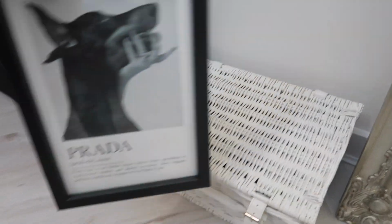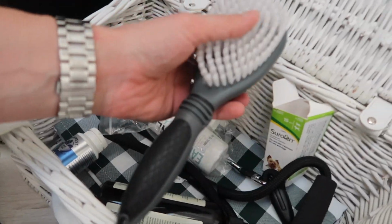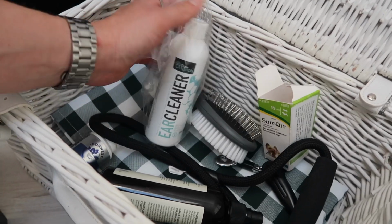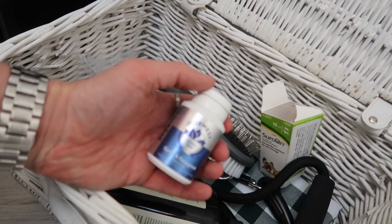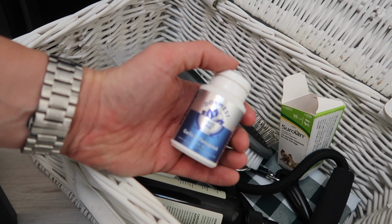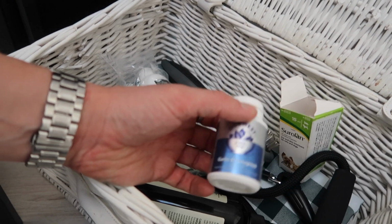And then in here we have his little grooming bits really. So his brush, so he looks nice and groomed for shoots. He gets really dirty ears, so I find this stuff, I got it on Amazon, it's really good for cleaning out his ears. These tablets are a godsend. Garlic and, I can never say it, fenugreek. I might have said that wrong, correct me, sorry. But basically these really help with Carter's skin.